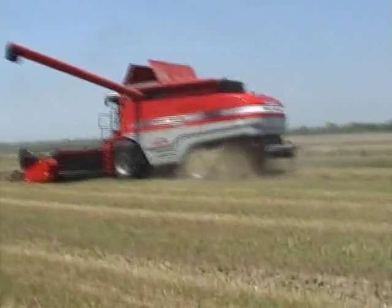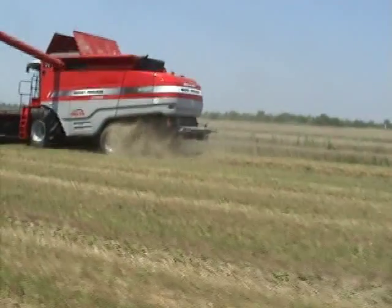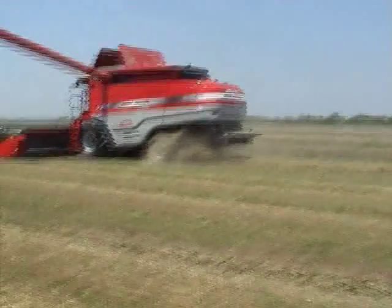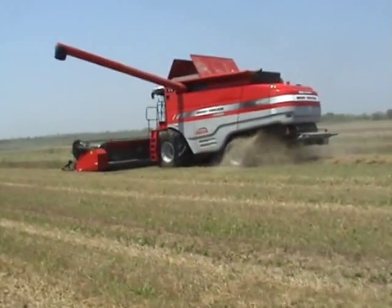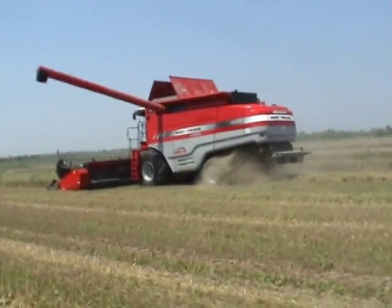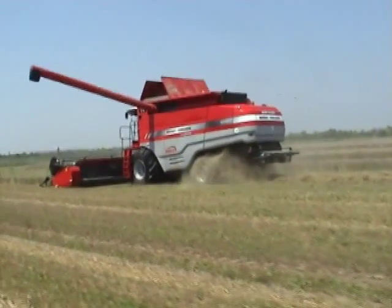This year to make sure that we can actually deal with the crop residue that comes out the back. It's become more and more important to farmers today that we can deal with this. Just have a listen to the 7-cylinder purring.